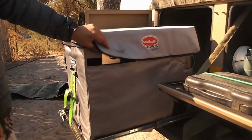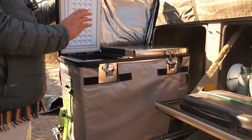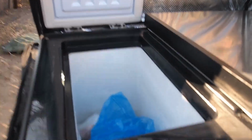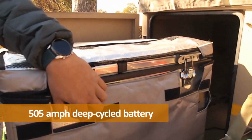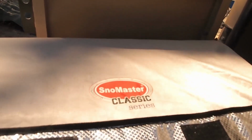Then we've got the 72 liter dual SNOMASTER in here. So if you want to do luxury, you can have ice cream in the bush. Does it freeze? Yeah, that's on freeze. It runs off a battery, a 105 amp deep cycle battery in the front.